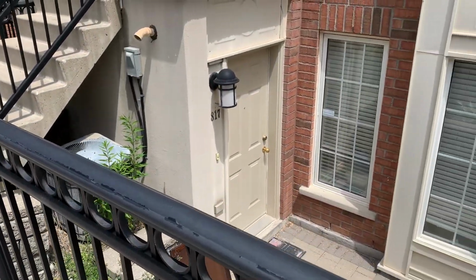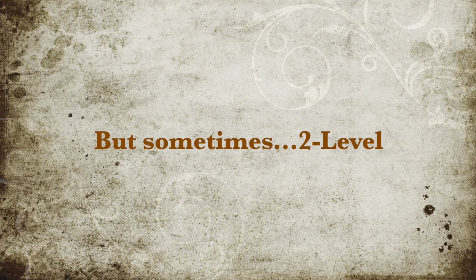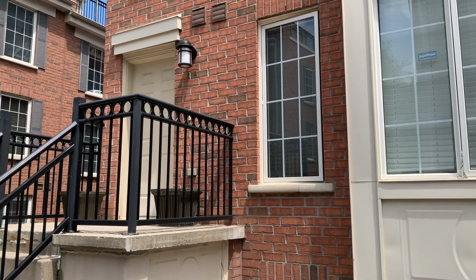Now they often have a terrace that is also below grade, and the rest of the unit is flat. The second level is up a few stairs and then straight in. It too is usually a flat structure, just like a condo apartment, but again, direct entry. As far as outdoor space, you usually don't get any in that middle unit.